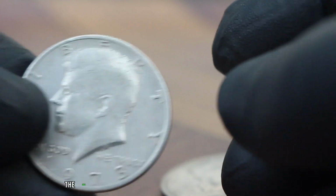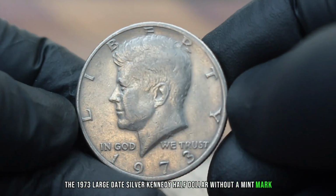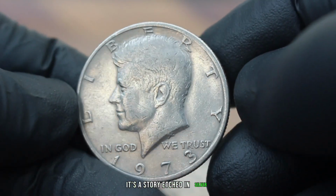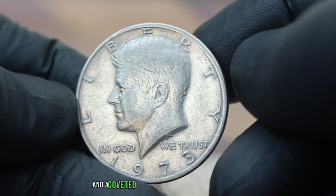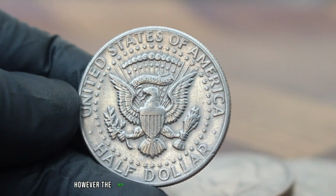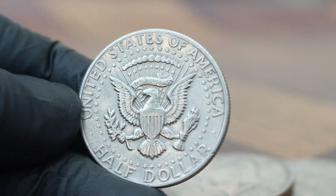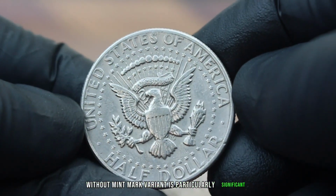Next up, the 1973 large date silver Kennedy half dollar without a mint mark in circulated fine condition. This coin is not just a piece of metal. It's a story etched in silver, a testament to a turbulent era in American history and a coveted treasure for collectors worldwide. However, the 1973 Kennedy half dollar, minted with 40% silver, stands apart due to certain variations, and the large date without mint mark variant is particularly significant.